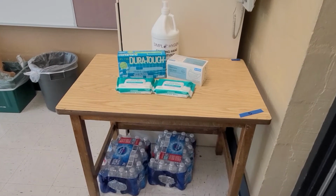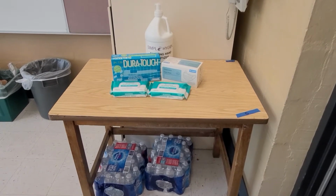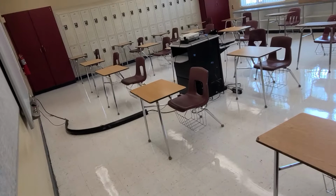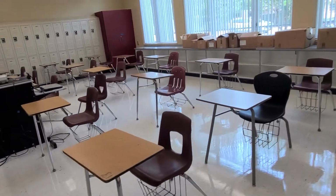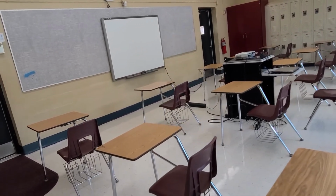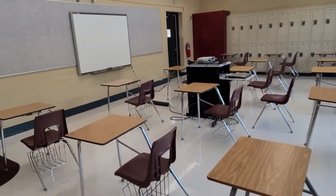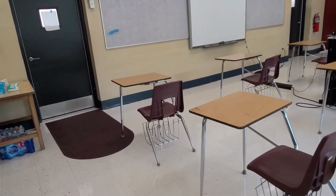So this is one of our sanitation stations. They're located just inside the classroom door as the students enter the entrance. We'll come in, we'll grab a wipe, and then we'll get to our desks and wipe our desks. As you can see, the desks are about 4 feet apart, and that's about as much as we could distance, given the small size of our rooms. Unfortunately, since they're only 4 feet apart, that will mean that we have to keep our mask on while we're in class, but we'll have some time to have some mask breaks in PE and throughout the day. But yeah, so this is what it's going to look like, 4 feet apart.